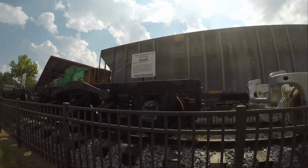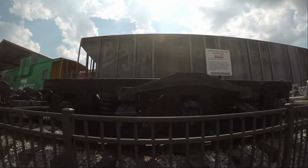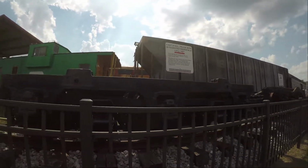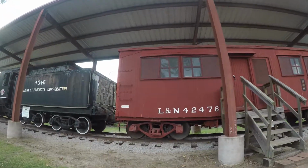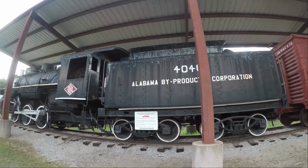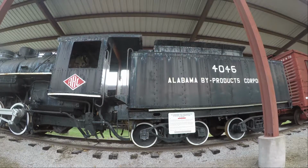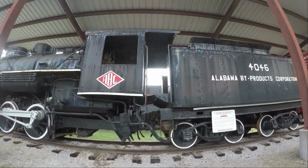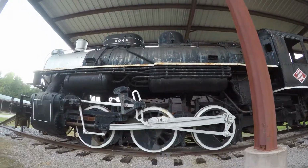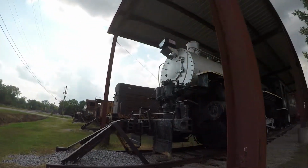1915, 1949. The 1949 one's got a lot more springs to it. And 1927, which has no springs at all. Another steam train built in 1944. It needs a bit of work done to it, so as you can see it's a smidge on the rusty side.